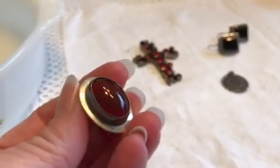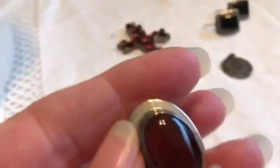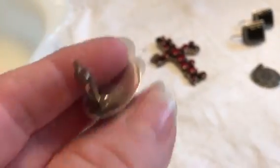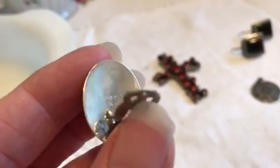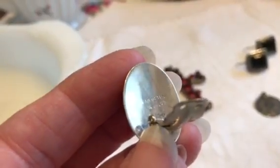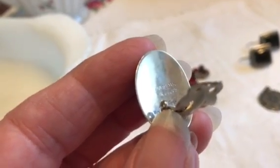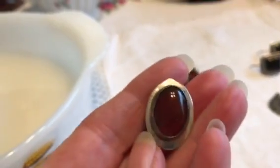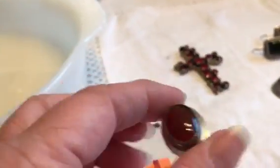And I'm finding these red stones a lot. I don't know if this is jasper again. It says Matthews sterling. I have looked all over. There's tons of people selling Matthews sterling earrings similar to this and other types on eBay, but there's no detail on who Matthews is. So there's those.